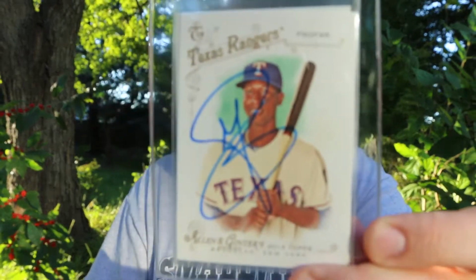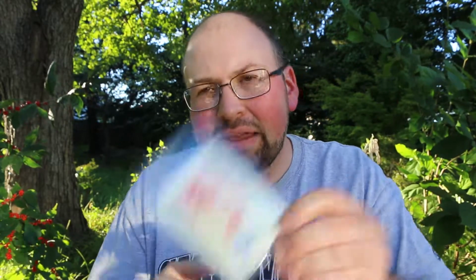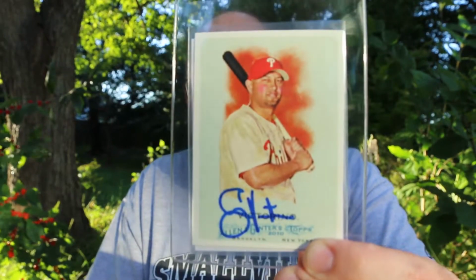Jurickson Profar, former top prospect. Unfortunately for him, between injuries, he just has never really gotten going. And then this is sweet here for the 08 Phillies collection, is Shane Victorino. I did pick up a Victorino at some point, slabbed one, but I don't think it was that year. And either way, for the price I got it for, I'll take it every single time.